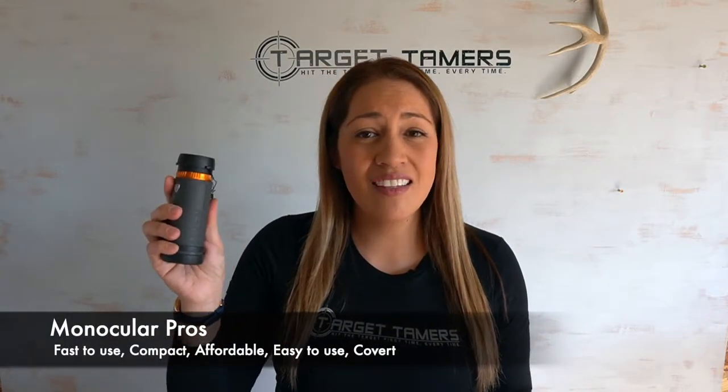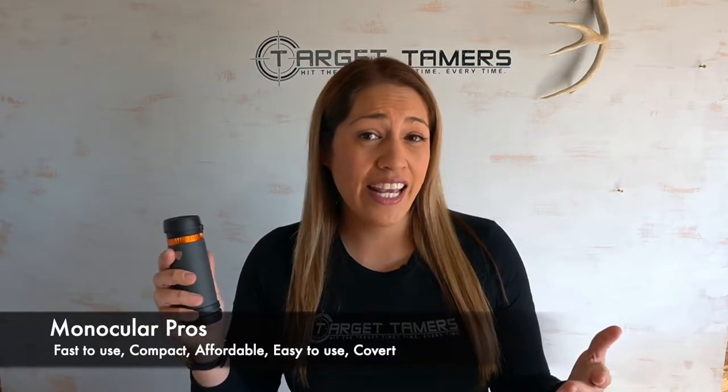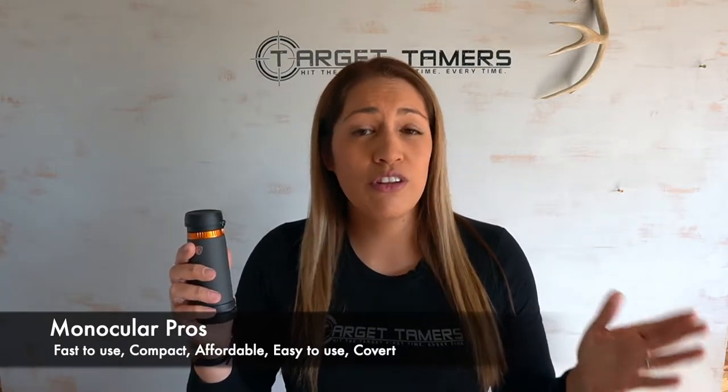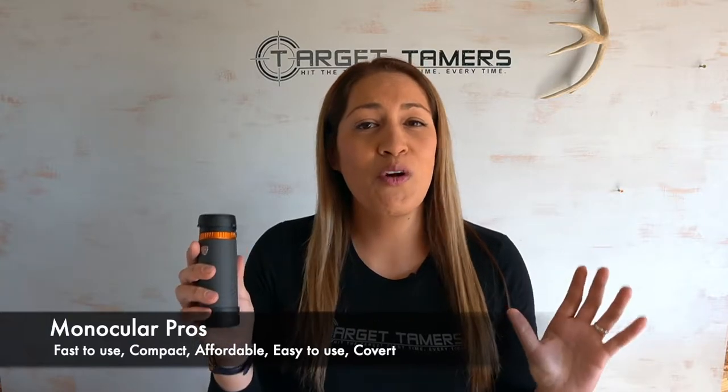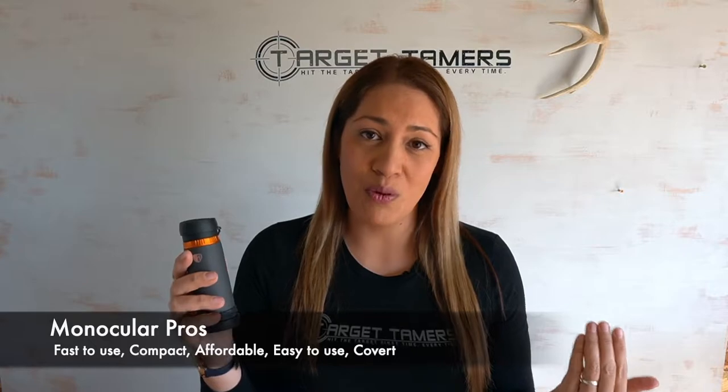Now, monoculars' main advantages include that they're fast and they're easy to use. They're extremely lightweight and compact, and they can be a lot cheaper than binoculars. They can be a great alternative for those who have impaired vision in one eye, and they are a lot more covert to use, quicker to put away, so in that way, it offers a lot more privacy.